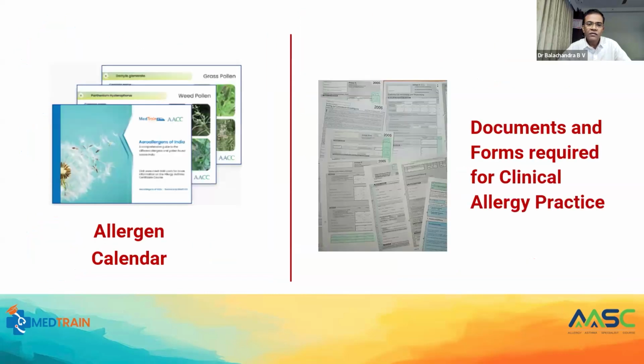Okay. We will be giving you an allergen calendar. Again, we have put a lot of effort into this. Of course, we got some of the content from Merck, and we have taken the permission. The allergen calendar will specify, in the Indian scenario, what kind of pollens are common, in which region, what they are called in the regional language, in which months they are predominantly present, and what kind of symptoms they cause. It has been uniquely designed for practice. Lots of documents, like the skin prick test or consent form, we will share with you. All you need to do is change the logo and just start practicing in your clinic.